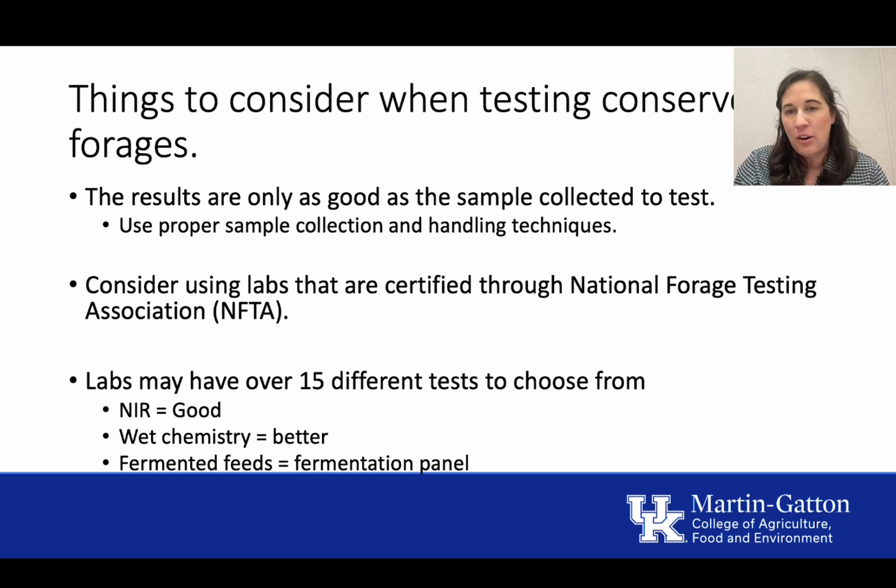Use labs that are certified through the National Forage Testing Association. Those labs that carry that certification go through some quality assessments from time to time, making sure that their techniques are getting good results and repeatable results that we can trust.